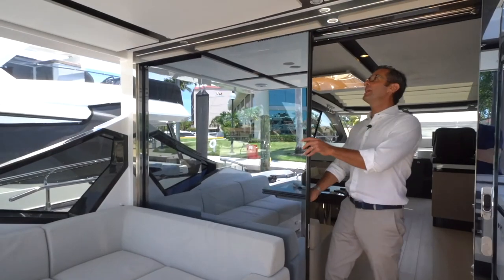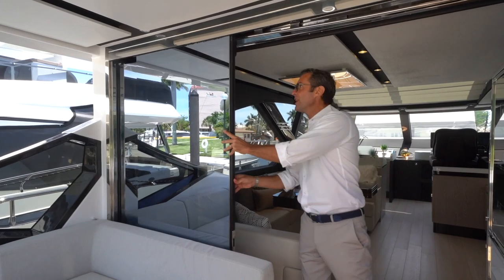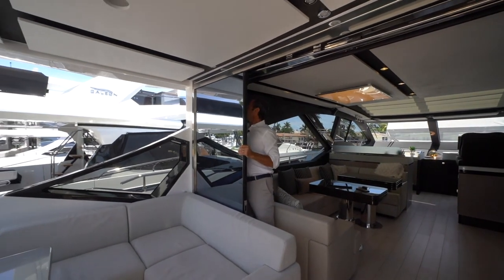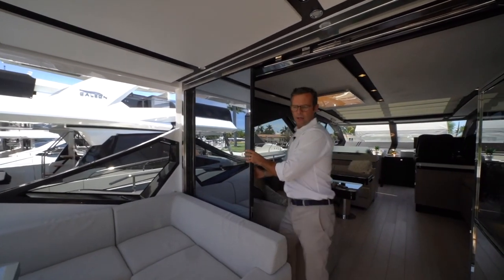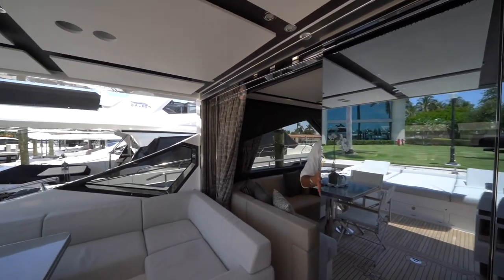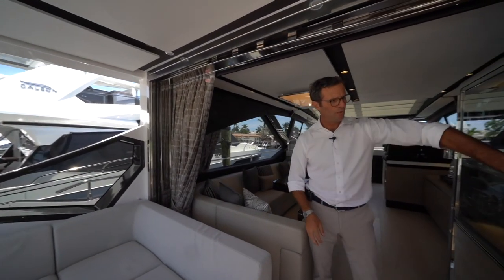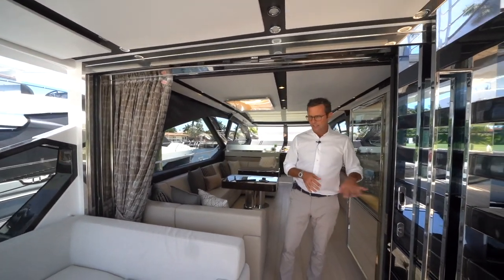The way this has been achieved is through doors, which are fairly sophisticated when it comes to movement. Once you move all the door away, it slides into this pocket, very simple, and it locks safely in position. You see, it's locked, nothing moves. So you can do that also when you're at the anchor, if you have some rolling, there is no problem.